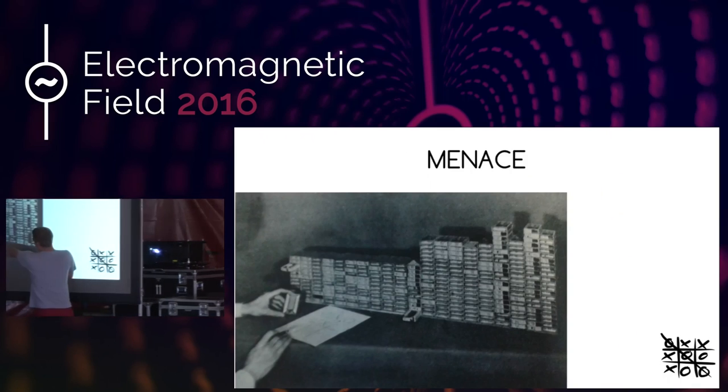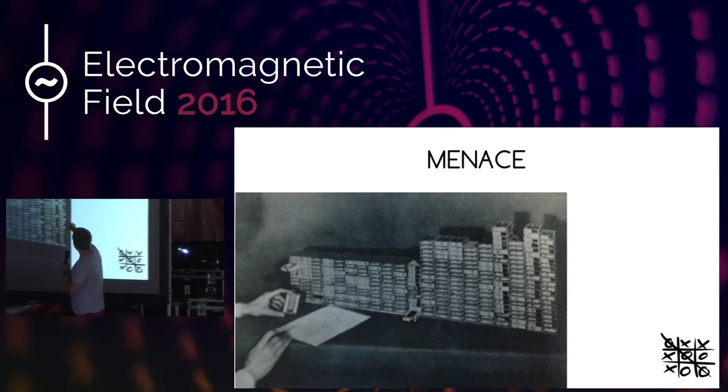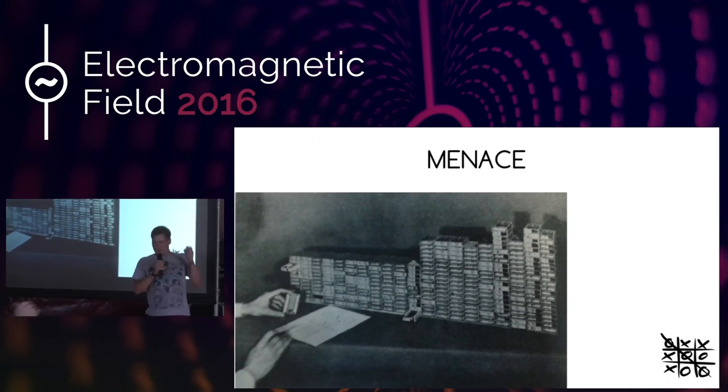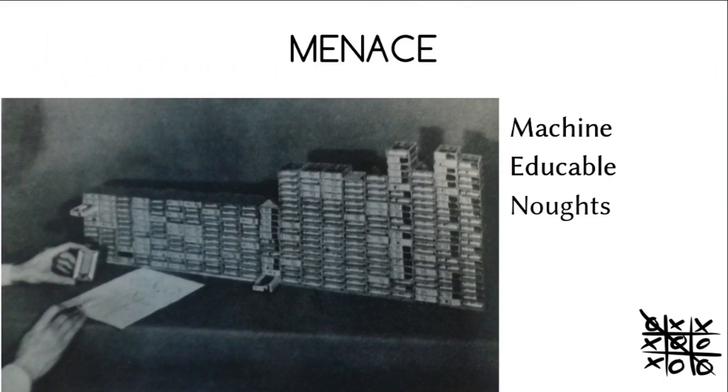There are 304 matchboxes, on each of which he has meticulously drawn a noughts and crosses arrangement, stuck little bits of carbon in each one, and filled each one with little tokens. And I should say MENACE stands for Machine Educable Noughts and Crosses Engine. Brilliant acronym. And this is his machine, which he designed, and it can learn to play noughts and crosses.